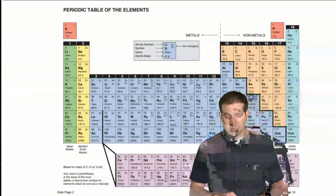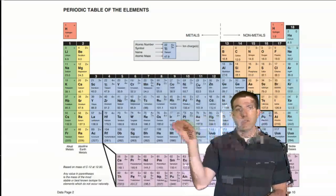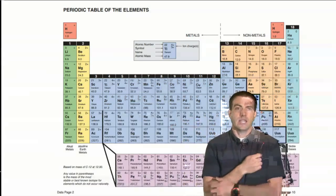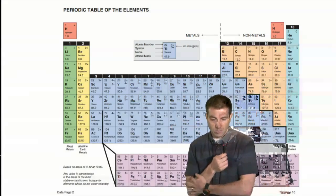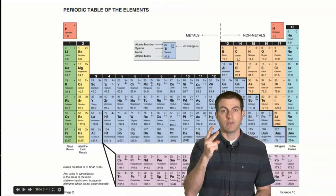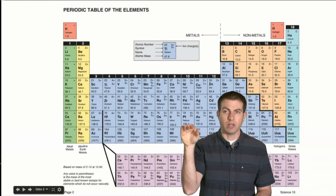Period on the periodic table. How many elements are in that first row if you kind of ignore hydrogen being in two spots at once? How many elements do we have there? Well, we have hydrogen and we have helium. There are two elements in the first row on the periodic table.